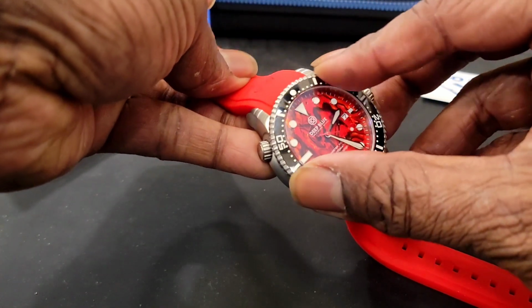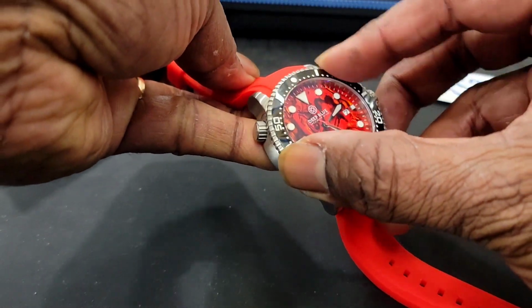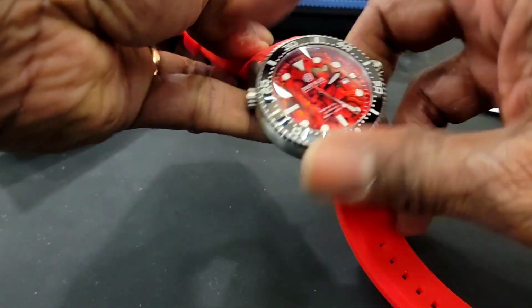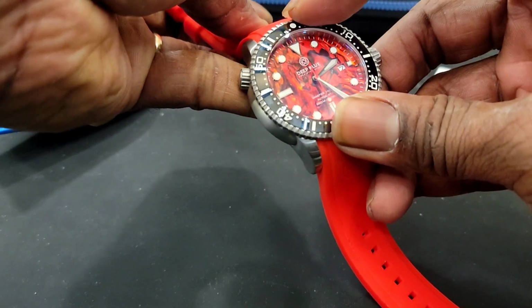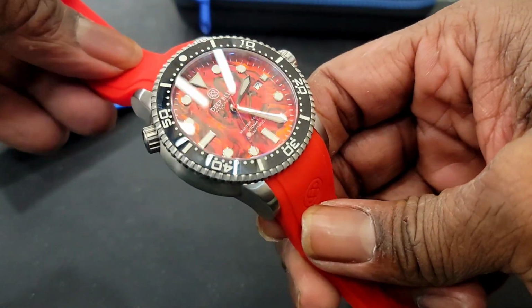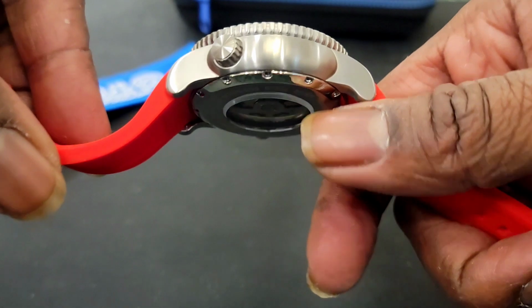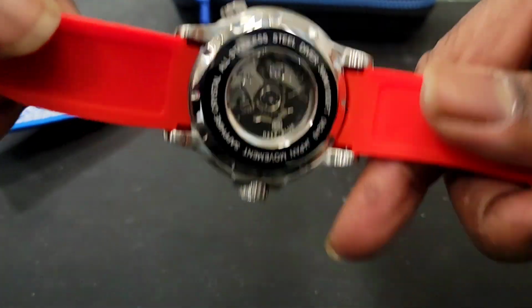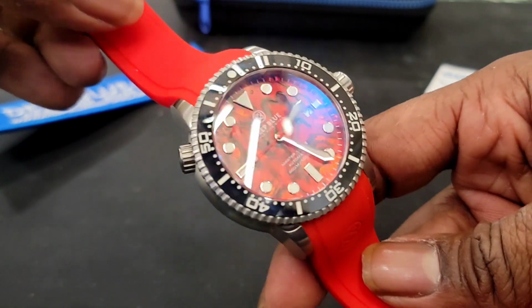I know it's loud in here. So, 120 click bezel, and the tolerance is, I mean, it's tight. Literally, y'all see, it's really tight. So I'm gonna say well done on that. Screw down crown, sapphire crystal, AR coating. It does have some reflection to it though, but I just love the stainless steel ceramic bezel, and you want to know what you're getting for your money.